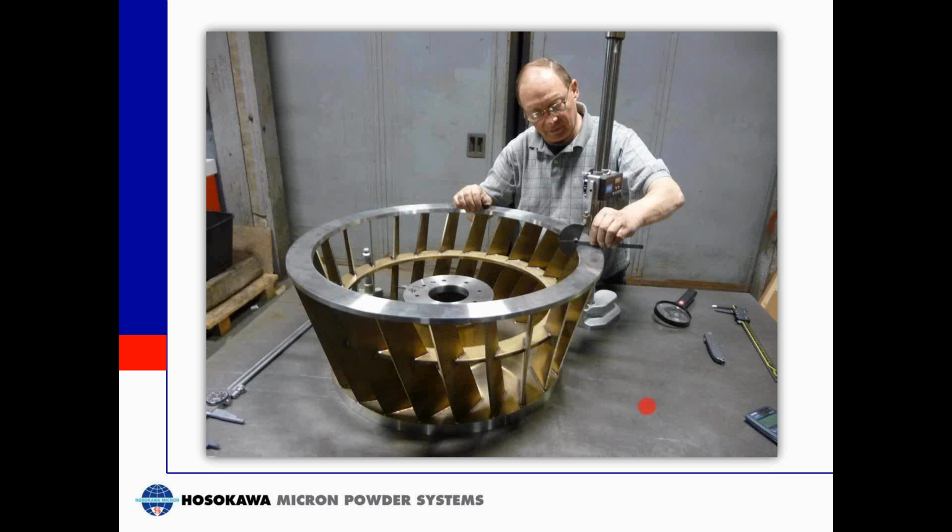And to put it into perspective, this is one of our larger EACM classifier wheels. This would be for an EACM size 250. So what we're showing here, this gold color, is that special wear-resistant coating for those more abrasive grades of carbon black, but you can see it in perspective to the inspector here how large this is. And this classifier wheel here will be equipped with that size 250, which will do about 5 to 7 tons per hour.